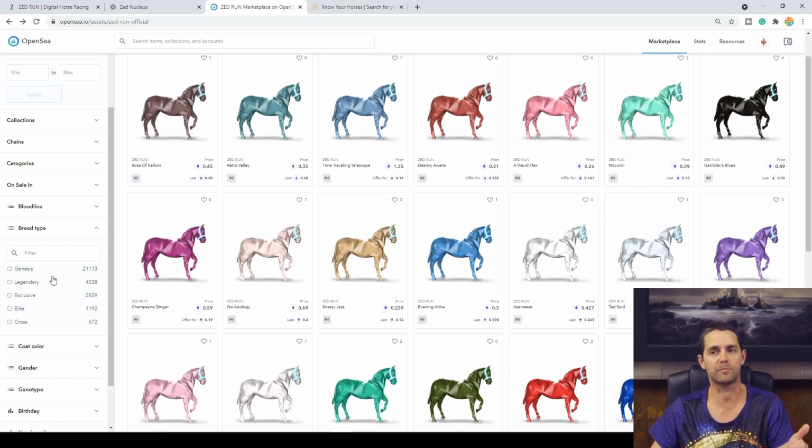And then you can start breeding from the Legendaries rather than breeding directly from those Genesis. That could be a very good situation or a very good tactic. I'm not sure whether it is. You need to decide that for yourself. And then as we come down, the exclusive is the next level down from Legendary. So when a Legendary is bred, the offspring are exclusive.